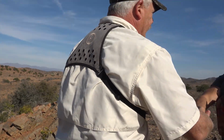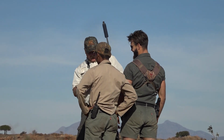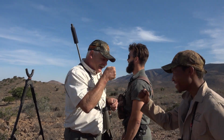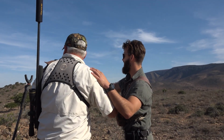Another super stalk. Holy smokes. I tell you what, come here, Yako. Yako helped me find a magical lucky rock. And since I've put this in my pocket, we've been knocking them dead. Thank you guys. Great stalk. Well done. That's a beauty.